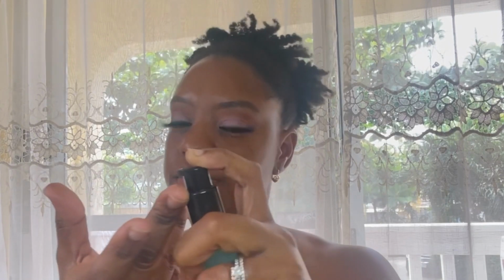Next up is the e.l.f. Power Grip Primer. This is a gel-based formula. It claims to be hydrating, smooths the skin, and grips your makeup. This was a product that I was the most excited to try. Did I like it? Yeah, I liked it.